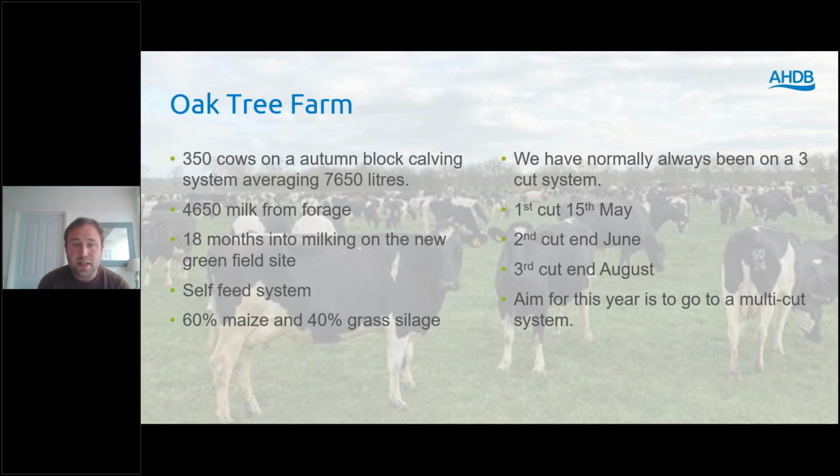Yeah, so we're a 350 autumn block calving herd down in South Leicestershire. We're doing 7,600 litres, and 4,650 litres from forage, and our target aim is to try and get to 5,000 litres in the next 2 years. We're a brand new farm. We've only been going for 18 months. It was a greenfield site.